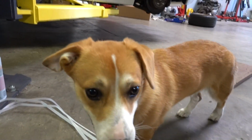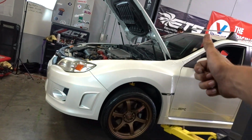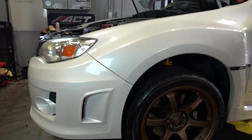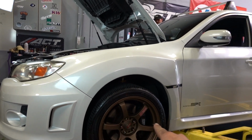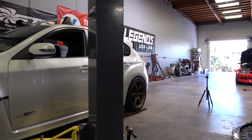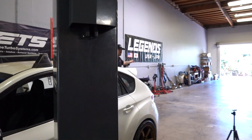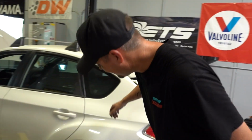What do you think, buddy? Okay, good job. All right, brother, bring her down. I'm so excited for this, with the 57 DRs and now it's gonna be lowered. Ooh, okay. Oh, the rear though. Wow. It compressed a lot more than I thought it would.